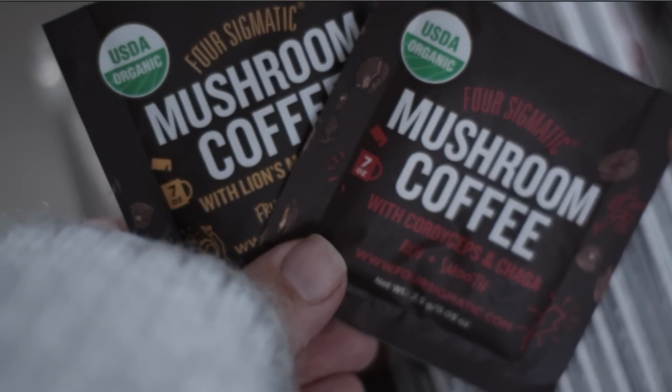But as soon as I tried it, I was hooked forever, because it is so smooth, it's rich, it's creamy, but it doesn't taste like mushroom whatsoever. It literally just tastes like coffee, only better, and you don't get the jitters. So I've been drinking it for, oh gosh, maybe 6 months now, maybe longer. I don't know at this point, but I've been drinking it for a while and I just love it. It is a little bit pricey, but honestly, the benefits that I get from it versus regular coffee outweigh the price, if that makes sense.